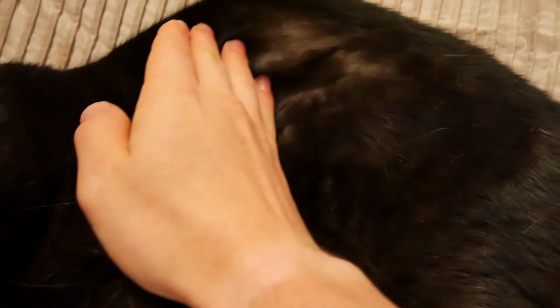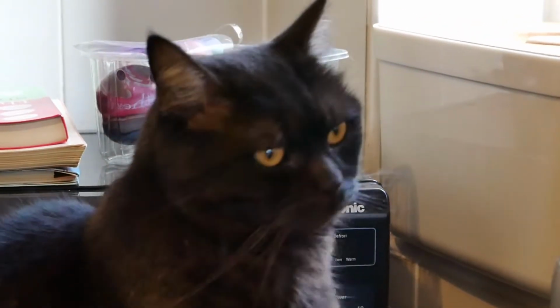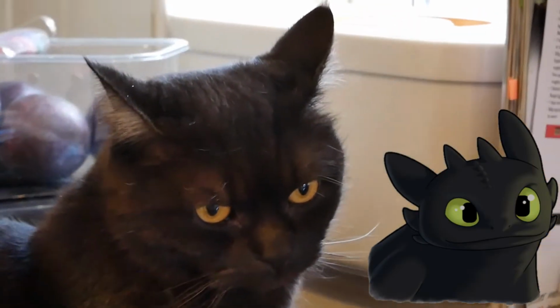Despite him looking black, he's actually only black on the top, and underneath he's white. You can see it best on the little tip on his tail. We think he looks a little bit like Toothless from How to Train Your Dragon.